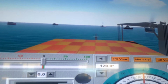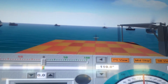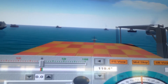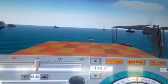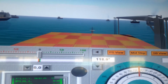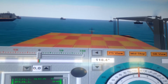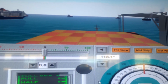As you can see, on our port side there is a passenger ship, and on our starboard side there is a ro-ro vessel and a tanker and some general cargo. So we are all now in full ahead, and our course is 118.8, and we are making about 15.2 knots.